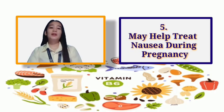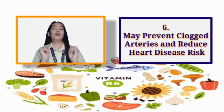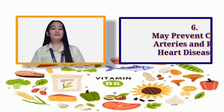The fifth one is that it may help treat nausea during pregnancy. Supplementing with vitamin B6 in doses of 30 to 75 mg per day has been shown to be an effective treatment for nausea and vomiting during pregnancy. The sixth one is that it may prevent clogged arteries and reduce heart disease risk. Vitamin B6 can aid in the reduction of high homocysteine levels, which can cause artery narrowing. This can reduce the risk of heart disease.